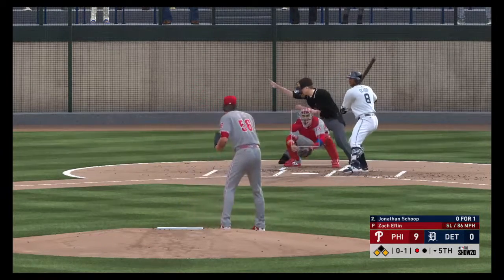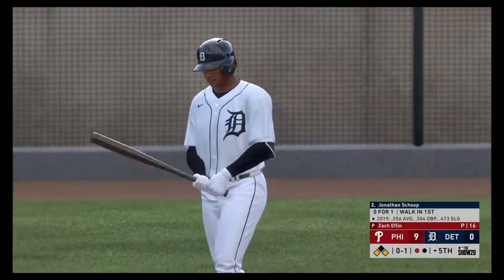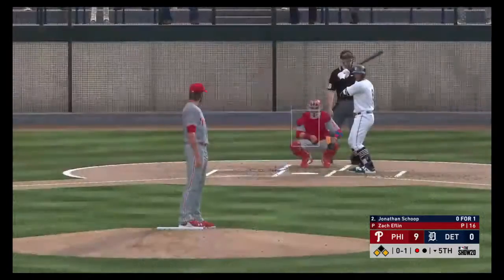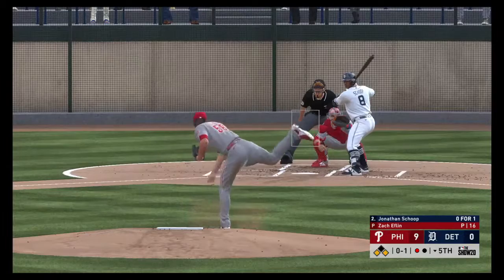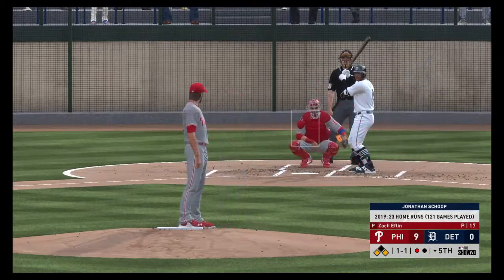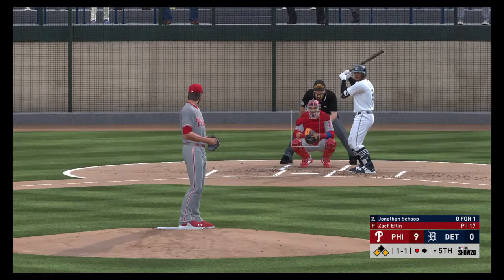So now to the plate, Jonathan Schoop. Strike 1 to start the at-bat. He was sat down on strikes in his last at-bat. Here's the 0-1 pitch. Here's a fastball that crowds him a bit, and it's 1-1. Head-to-head at the start of play against Zach Eflin. Small sample, a perfect 1 for 1.